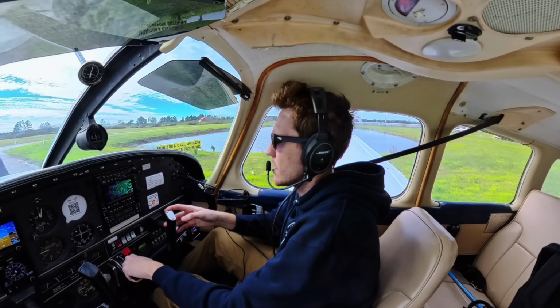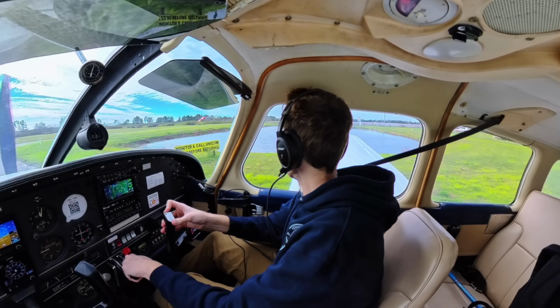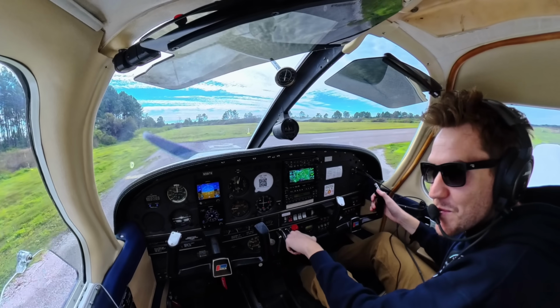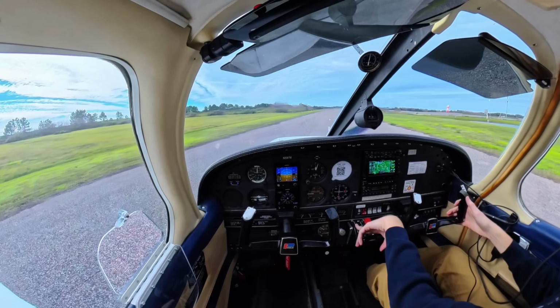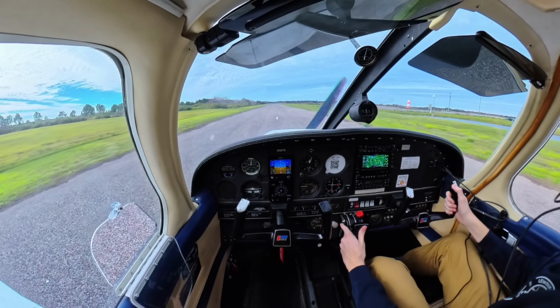On and off traffic, Cherokee 3917 X-ray, taking off runway 27, southbound departure, on and off. Not done this in over 2 months. Can't remember the last time I went that long without flying. Here we go, 27 is confirmed. Make sure we got it. Yep, we got 27, heels to the floor.